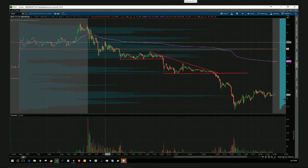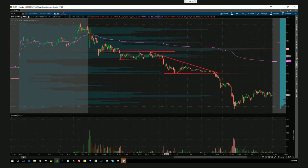So boom, nice little washout. Starts to go sideways and then couldn't curl back up, stays below VWAP, stays below this support, right? And now we're getting rejected by resistance. And then what do we get? Boom, another push through the support. Big move to the downside.